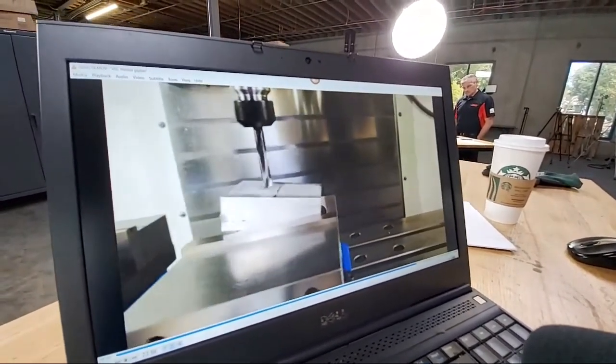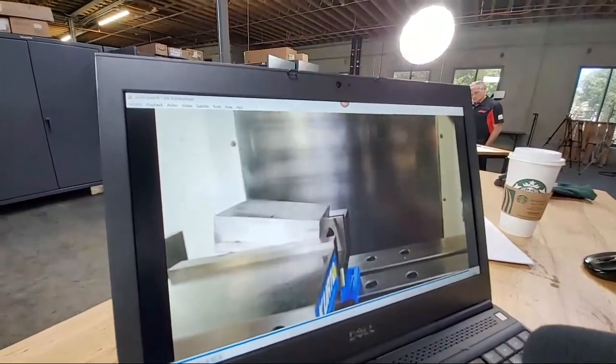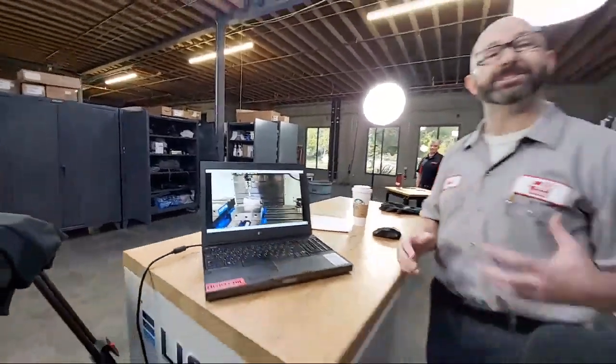And you can see that the tool follows that funny angle. I didn't program that funny angle. That's a straight X-axis move, a real simple X-axis move. All the rotation was done because of the G68.